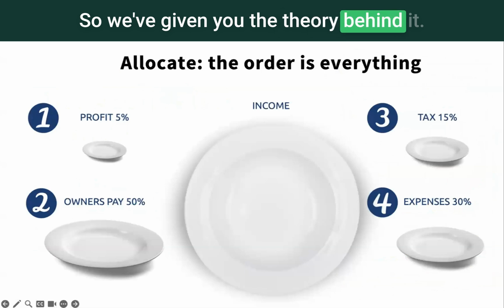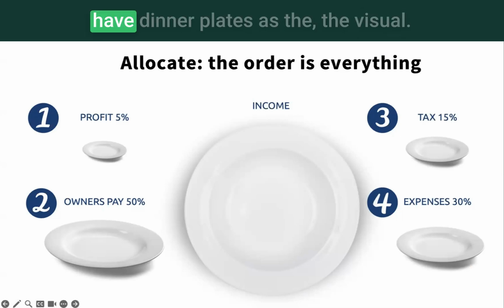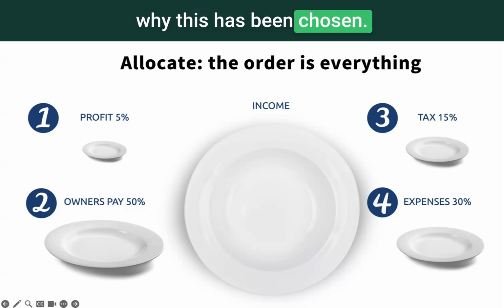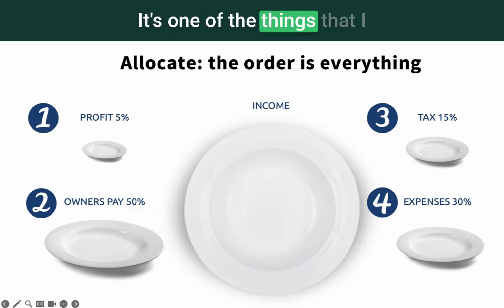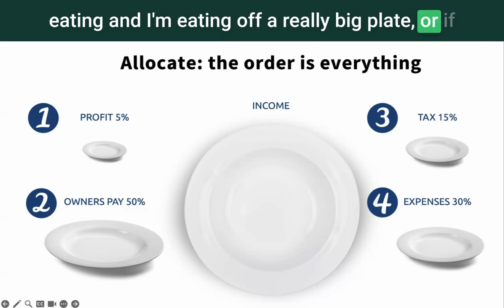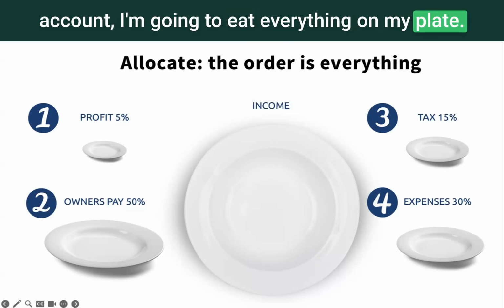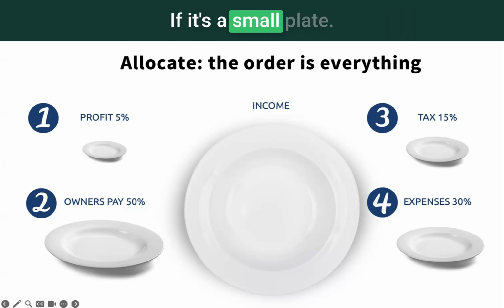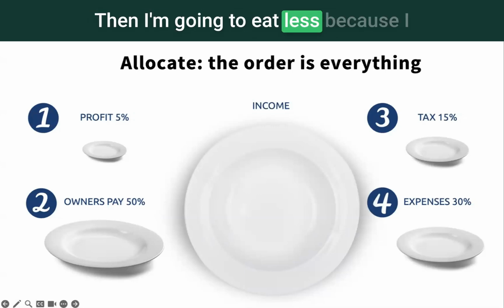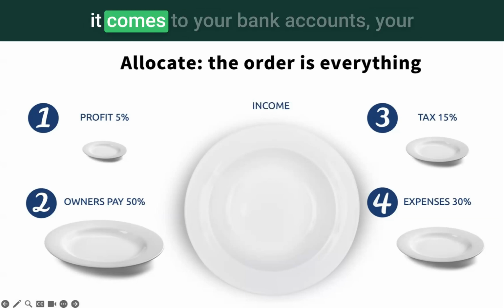So we've given you the theory behind it, but what does it actually mean? So you're probably wondering why I have dinner plates as the visual, and I want to explain why this has been chosen. I'm a foodie. It's one of the things that I love to do in my life is to eat. And what I've realized is if I'm eating off a really big plate, I'm going to eat everything on my plate. If it's a huge plate, I'm going to eat all of that. If it's a small plate, then I'm going to eat less because I physically can't put more on my plate. And this is the same principle when it comes to your bank accounts.